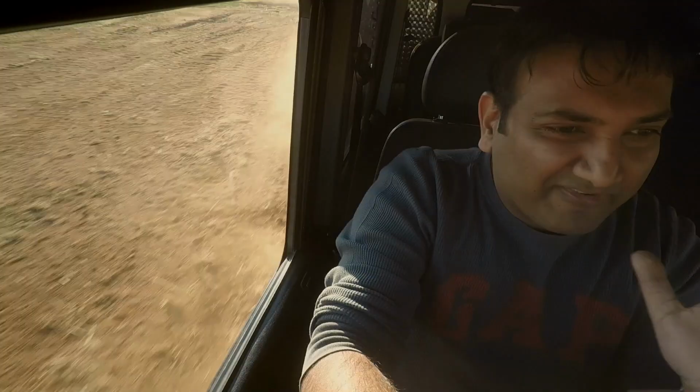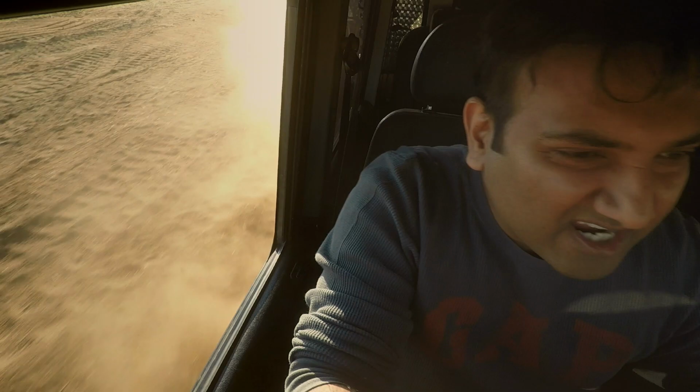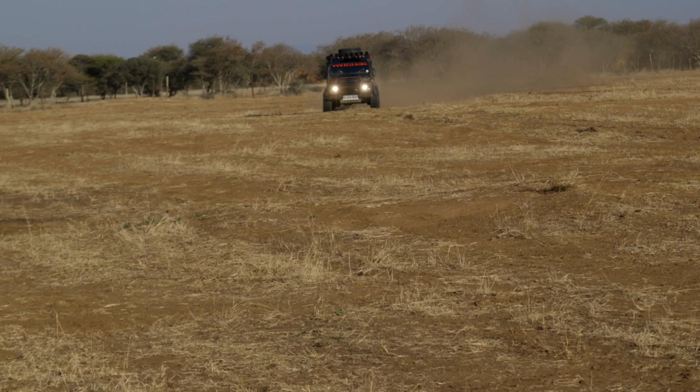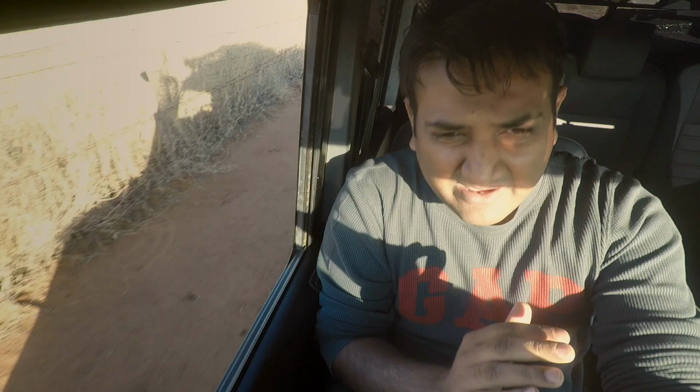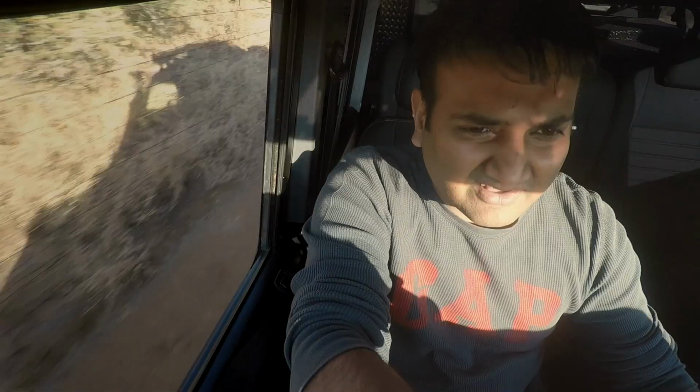So, a little bit of facts about the Land Rover Defender. This car was originally debuted, I believe, at the 1948 Amsterdam Motor Show, where it was called the Land Rover Series. Now, from there, the car was renamed and rebranded as the Land Rover Defender in the 1980s. And it's had a successful run for several years since then.